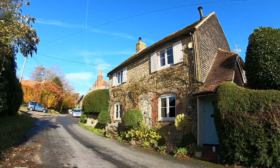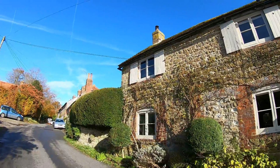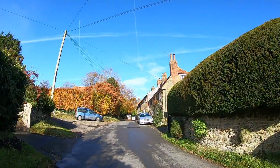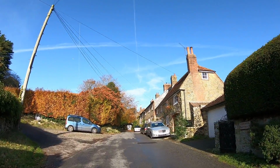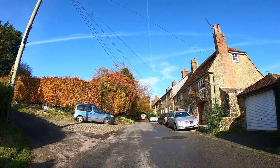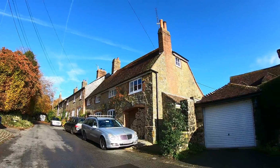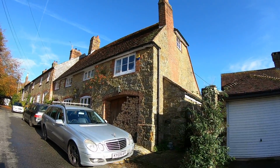This one's Corner Cottage, just to our right hand side. It's got shutters on the outside of the windows, which is a thing that used to be on most of the old cottages a few hundred years ago. And this one here is using the garage doors as a log store.